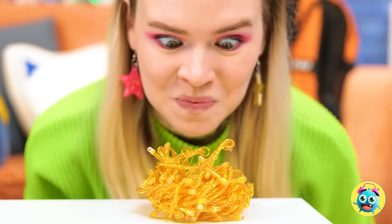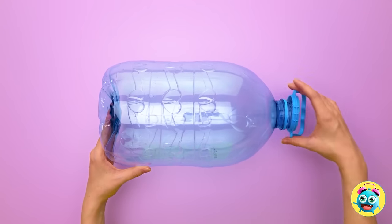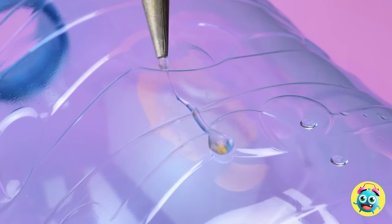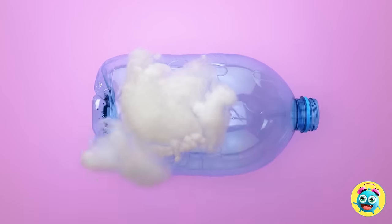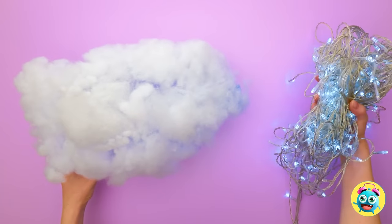And now I've got the lights. Let's get to work. Start with a large water bottle. Remove the lid. Glue around the outside of the bottle, just like this. Take some cotton and press it onto the glue, making sure it sticks. Next, place the fairy lights into the bottle.